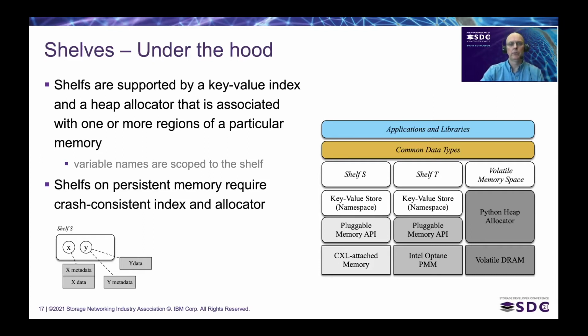Under the hood, the shelf implementation requires a key value namespace that maps the variable name, that is the key, to the memory used to store the variable. The memory used to store the variable consists of one or more regions that are allocated through the underlying heap allocator. For persistent memory, the shelf must store both the metadata and the value data so that type information can be recovered when the shelf is reopened. The current prototype supports regions of Intel Optane AppDirect memory, but we have designed PyMM to allow other memory types, such as future CXL-attached, to be easily integrated.